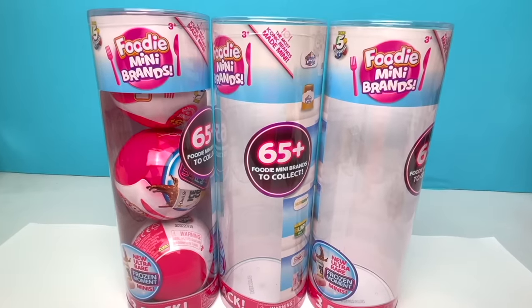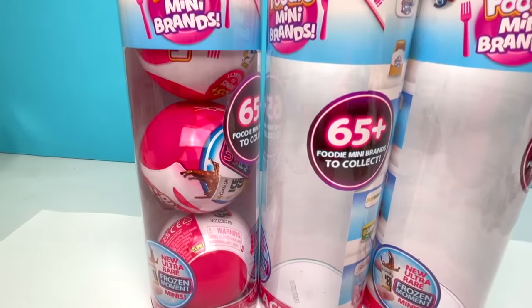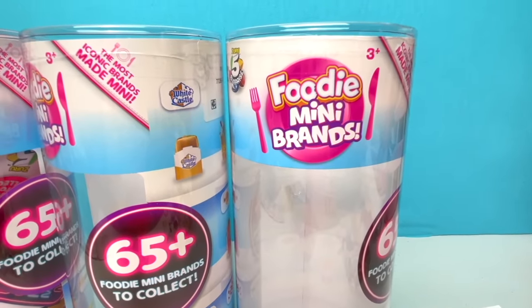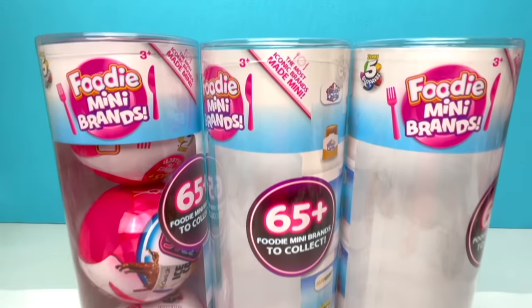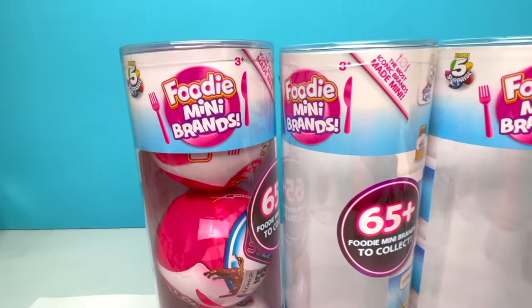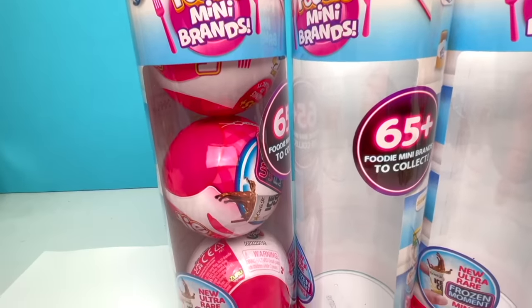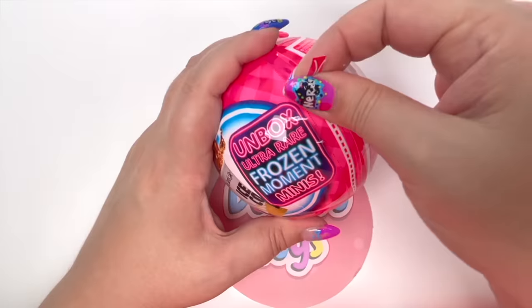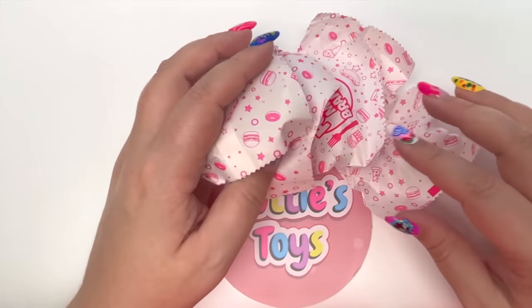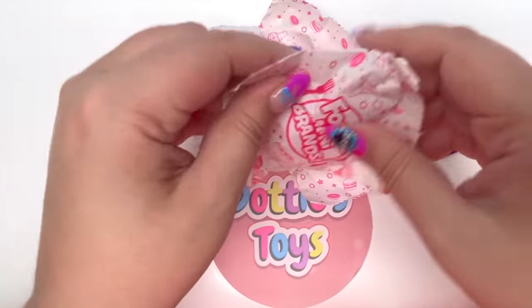All right, this is very interesting, you guys. As you can see, we have one free pack left, but in this pack, I found the gold, and in this one, I found the frozen moment. So it's making me think by process of elimination that this last tube may have a gold or a frozen moment. Let's find out. All right, let's see if we're gonna get that gold or gonna get that frozen moment.